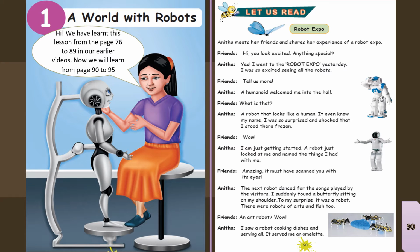A World with Robots. Hi, we have learned this lesson from page number 76 to 89 in our earlier videos. Now we will learn from page number 90 to 95. This is page number 90. Let us read. Robo Expo.